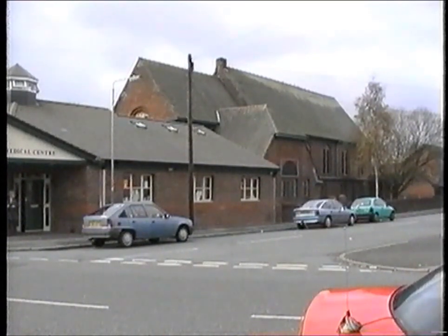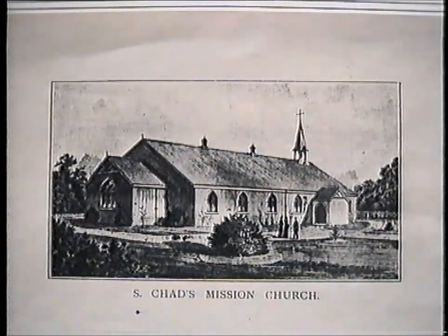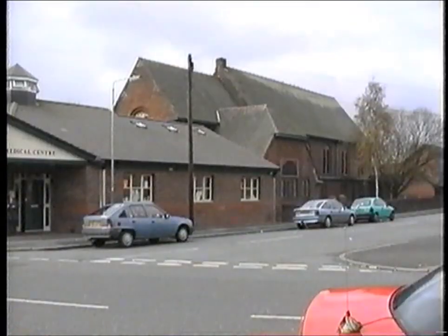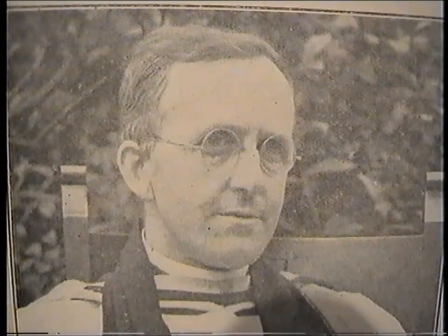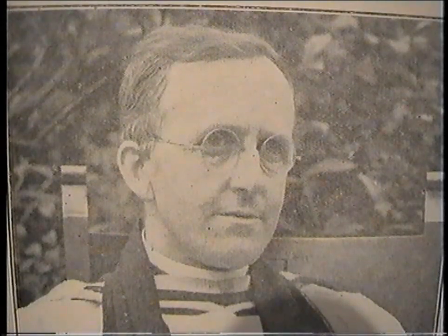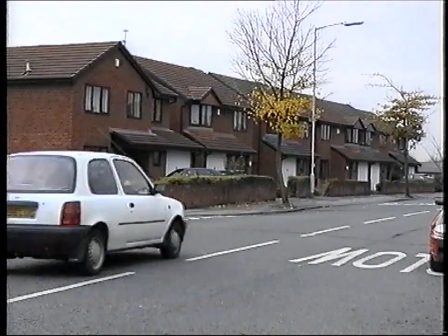St. Chad's Church. Originally, where the medical centre is now, the Tin Tabernacle stood, and this was erected in 1909. The present brick church was opened in 1931. The first rector was Poysia Bullock. Now, Poysia Bullock is a man who left his lasting impression on generations of children who went through St. Chad's. He was very much beloved, and it was a tragedy when he died in the 1950s.